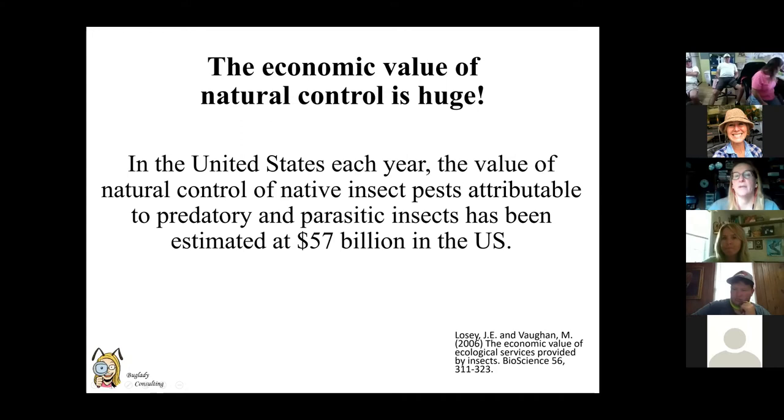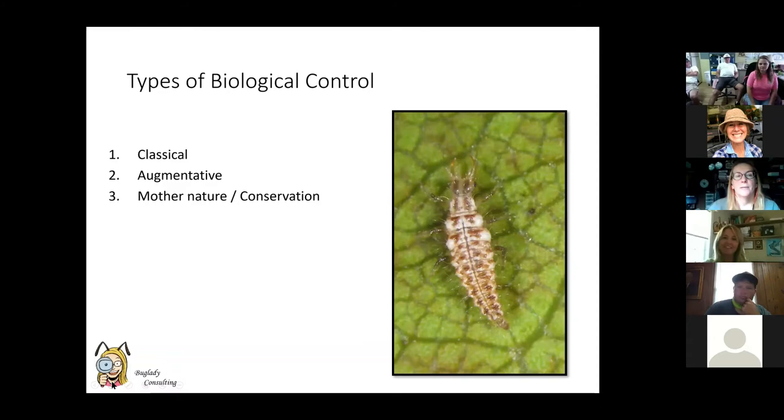And it's really nice over my career to see this swing, because definitely in the 90s, everybody was about killing everything on every plant. And now people are taking the time to see what's good, what's bad, and making better decisions on that. So basically, when you look at the different kinds of biocontrol, there's three categories. There's classical, augmentative, and then what I call conservation, but it's easier to explain as just Mother Nature taking over.